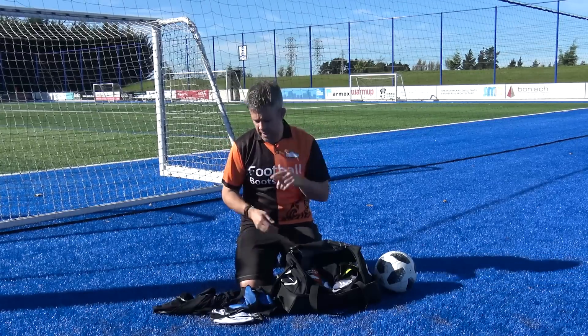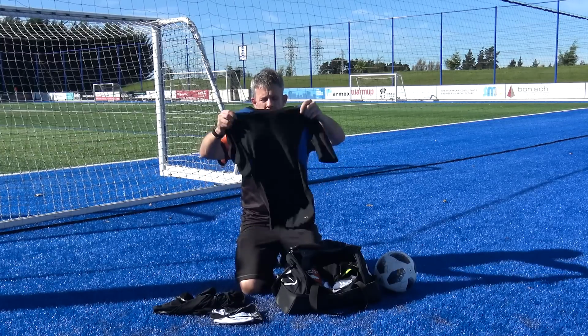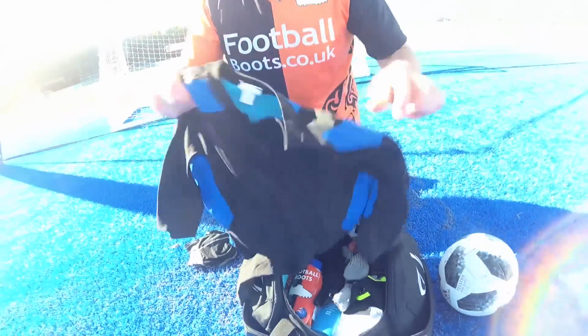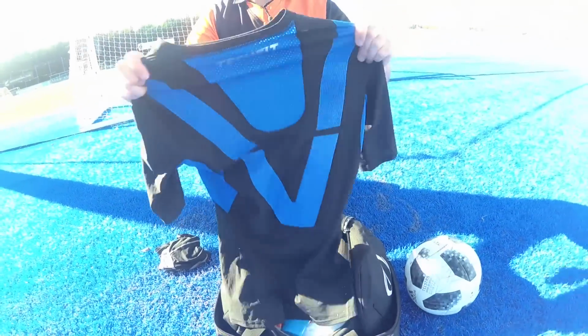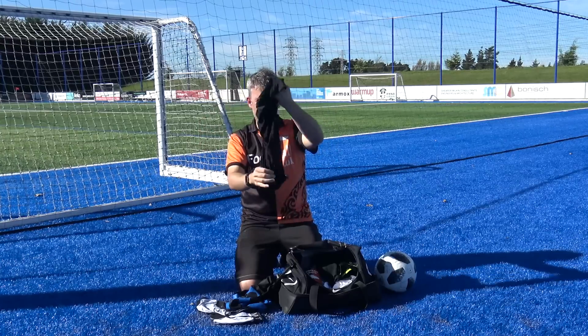Right, the other stuff that you might want to consider is a base layer. So if it is not perhaps as warm as you're used to, then you can go with something like this. This is a short sleeve base layer. You can put that in, that'll keep you a little bit warmer whilst you're playing. Or if the weather does dictate it, you can go long sleeve and wear something a little bit longer as well, just to keep yourself warm, or you might not decide to wear it at all.